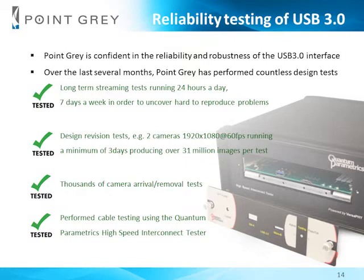So, one of the things that we've done for months and months now is to run a long-term streaming test, 24 hours a day, 7 days a week, to essentially uncover any hard-to-find problems. So, sure enough, in order to make sure that it is working correctly, we have, over the course of doing this test, found issues which we fixed.